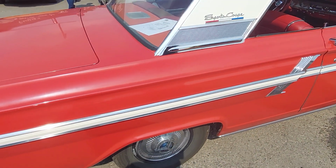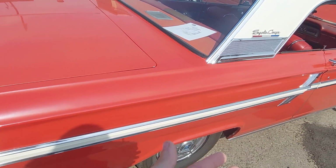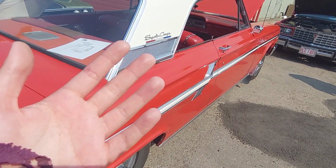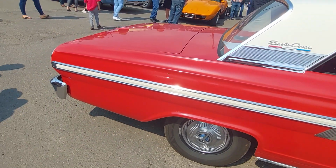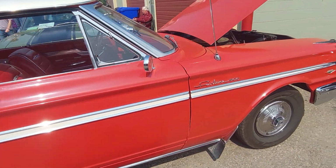It's an old school style paint job, just with the tones and everything. Because at least I could be wrong, but it almost looks like this was a lacquer paint too. It's a very beautiful car.